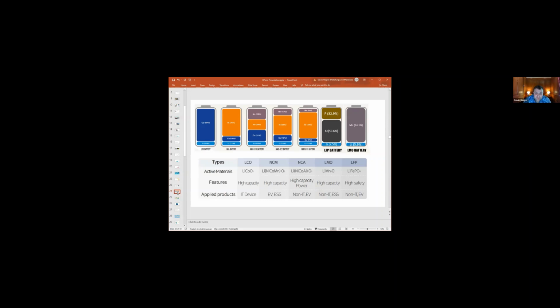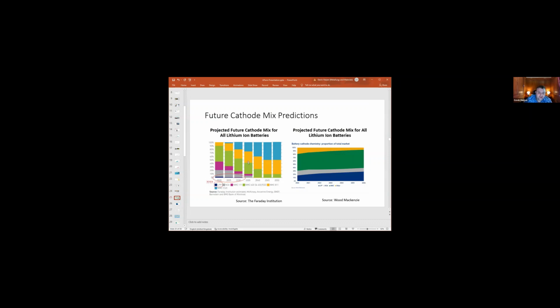But they do still require phosphate for their production, and again we'll look at that in a second in the Russian context. Now, to try and think what the demand might look like for future materials, we need to have some sort of view on what the future cathode mix might look like. And this graph on the left hand side came from the Faraday Institution, our UK body that's looking at trying to catalyse the battery industry.